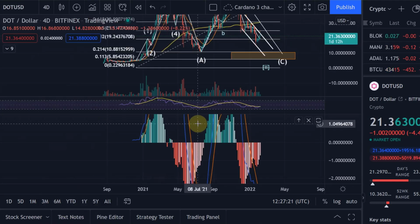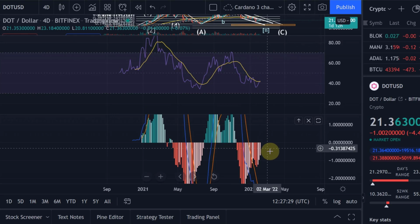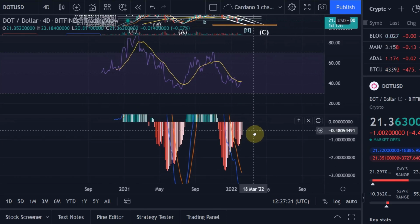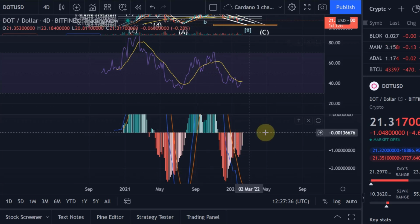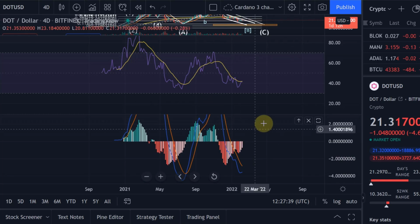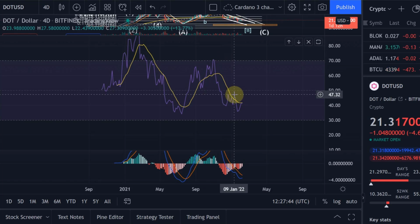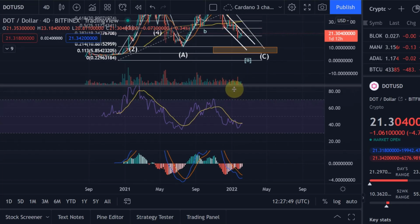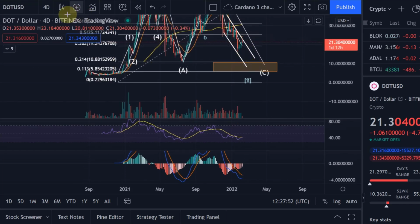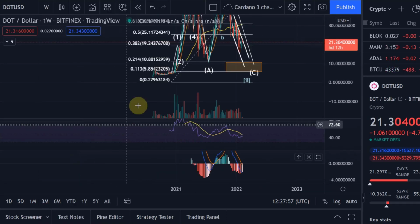On the 4-day, which I find is quite a meaningful one, we are still here on the RSI in the bearish range, making lower lows, and yes, indeed, on the MACD, we might be turning around here, but for me, it's still too early to say. So that is something that we need to look at. That could support higher levels, but it's only one indicator. So given that also we're making here lower lows on the RSI, I would be leaning more towards another sell-off until proven otherwise, really. But that is my primary expectation here for Polkadot.